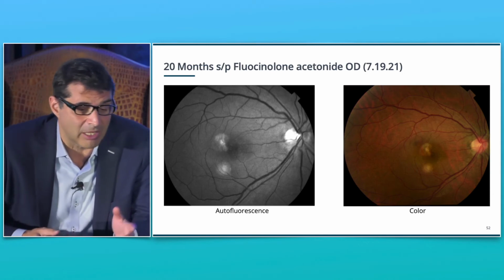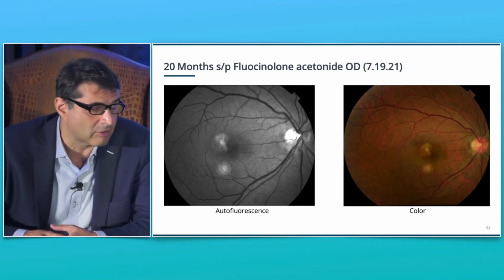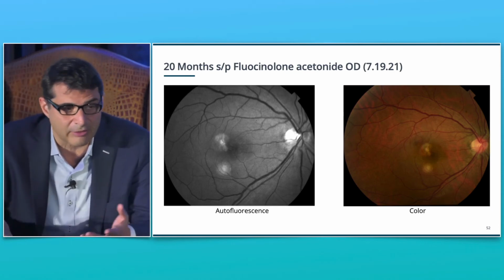The other comment I was going to make was that it's also helpful for the cataract surgery to have a steroid implant in the eye to keep things quiet around the time of surgery, because you worry about the uveitis reactivating.